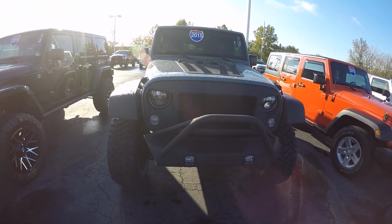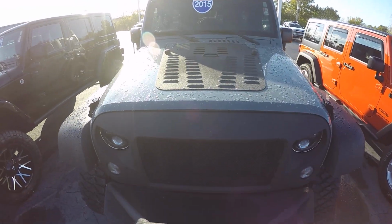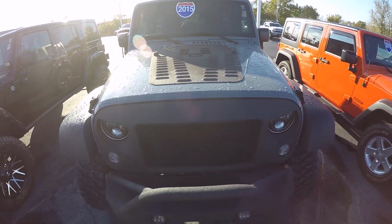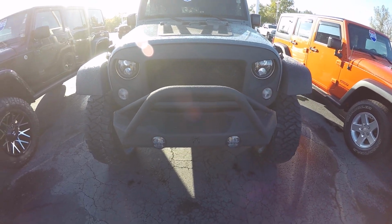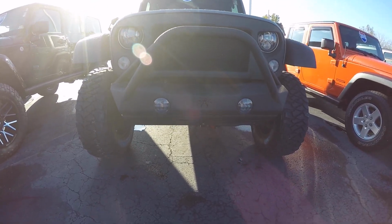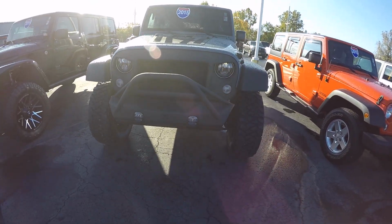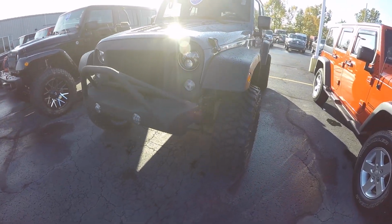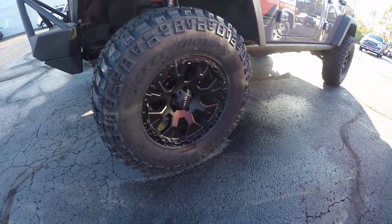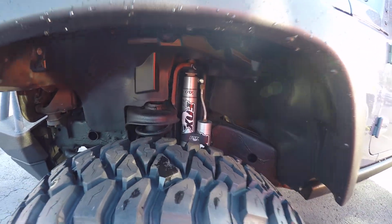Has a bed-lined Angry Eyes grille with a bed-lined louver hood insert that ties it together real nice here. It also has the bed-lined front and rear bumpers down here. Has LED headlights. 35-inch Mickey Thompsons on a 17-inch Hilo wheel. The Fox struts inside here.